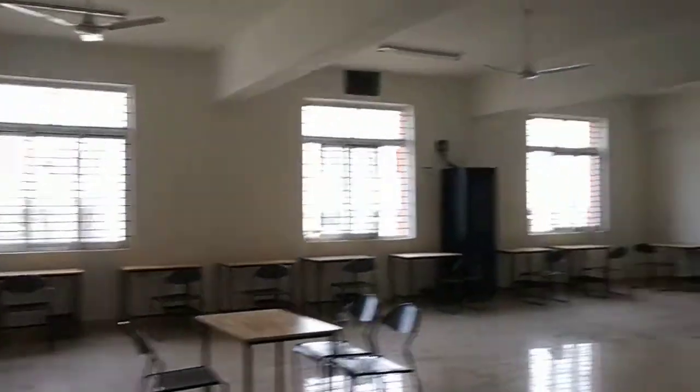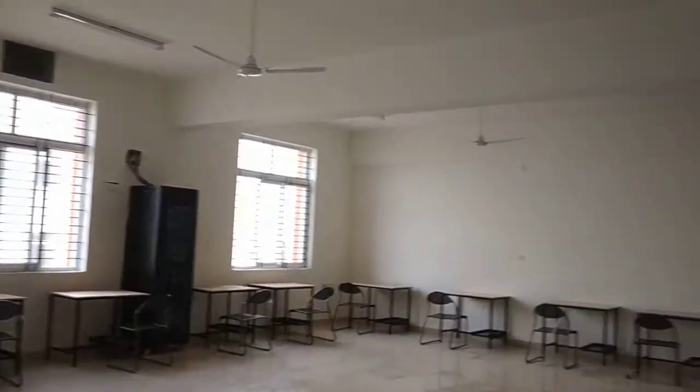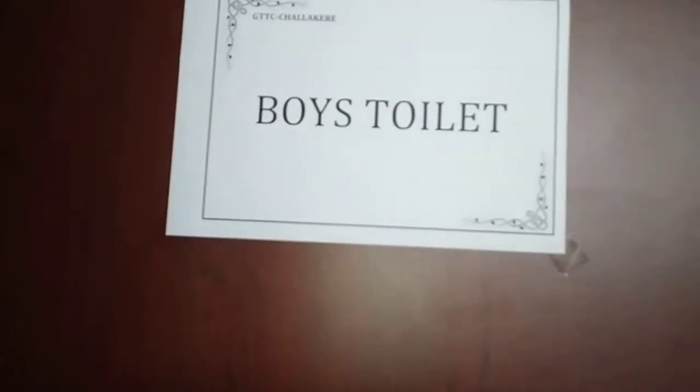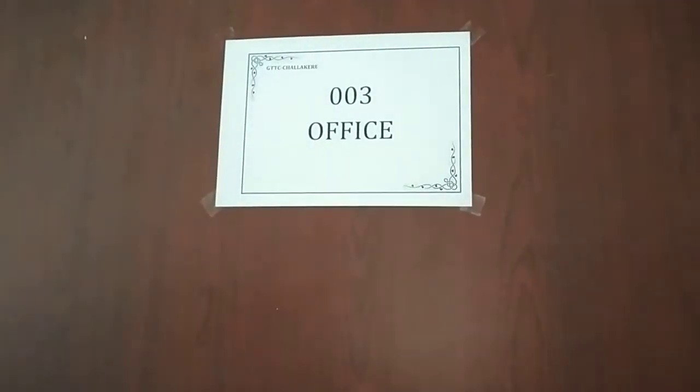Computer lab. This is lab number 1, the computer lab. The total area of the lab is 128.96 square meters with all the furnishings. This is the boys' toilet. The total area is 3.24 square meters. Office, all inclusive.